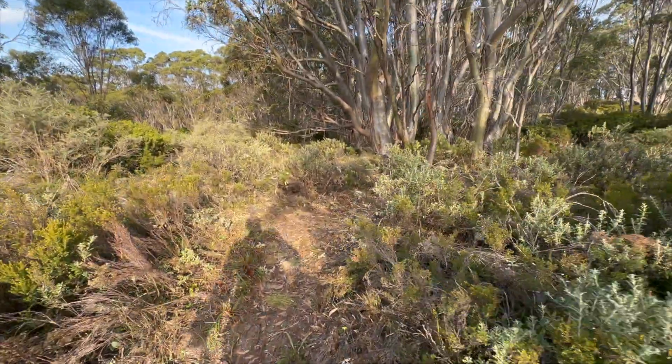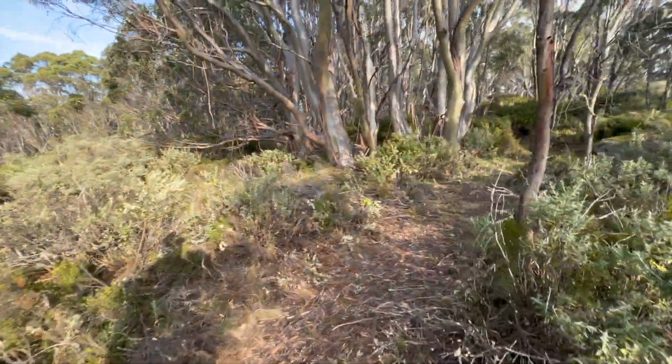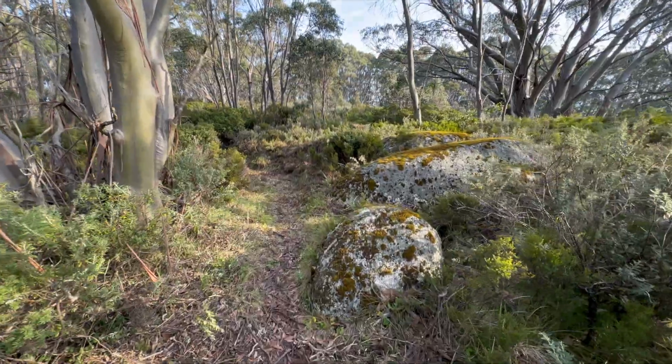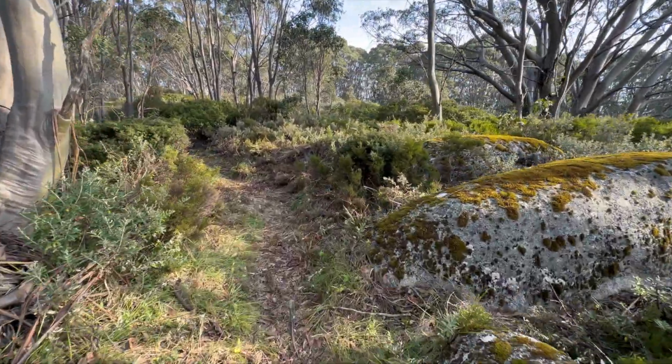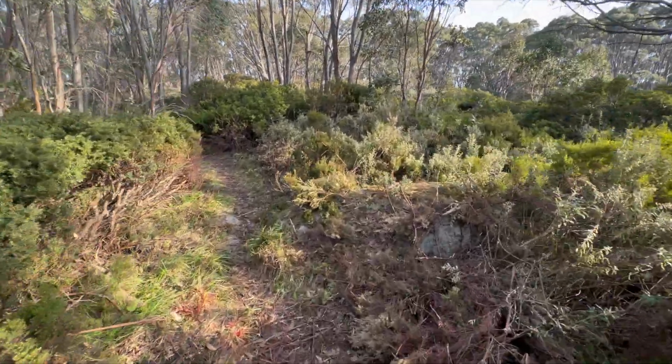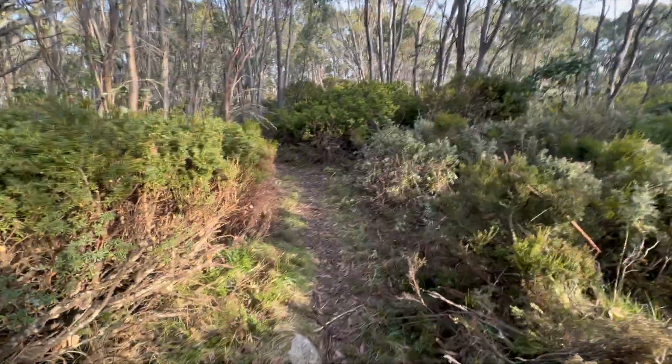Once again, this track's been cleared very recently. So they're doing a sensational job down the southern end of the Australian Alps to keep it clear. It's just that middle section where the fire's been. They're struggling at the moment, I think.